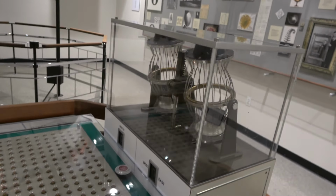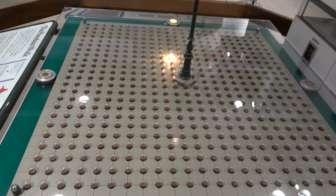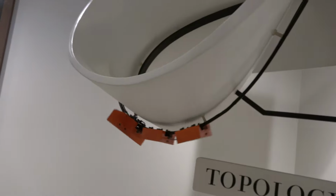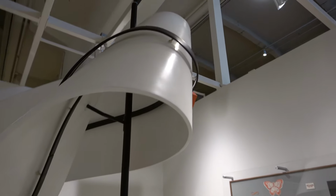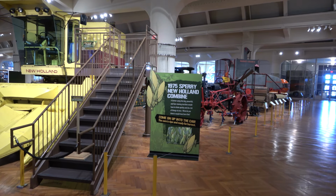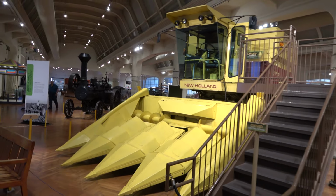These pieces of machinery here are demonstrating the random walk. This kind of cool interactive feature is showing off a Mobius strip. That's fun. That is. We have a section of the museum here dedicated to, I'm guessing it's all like antique farm equipment.